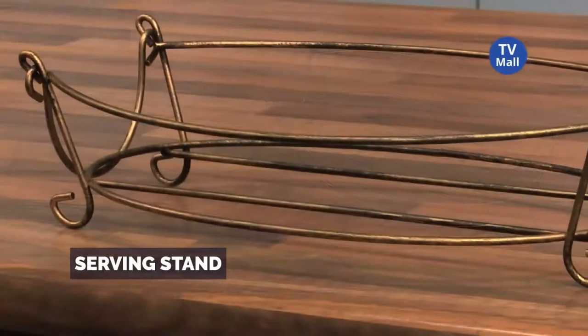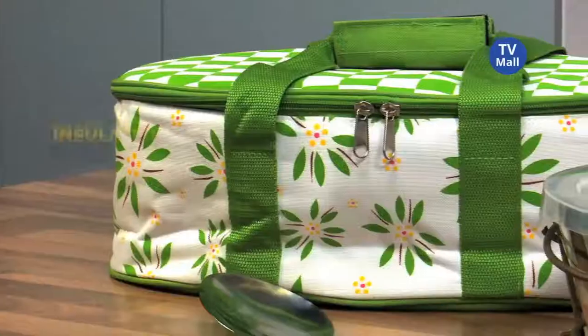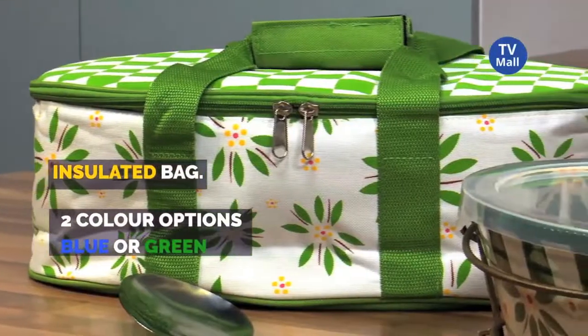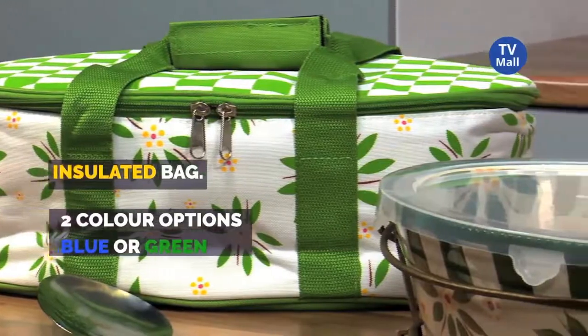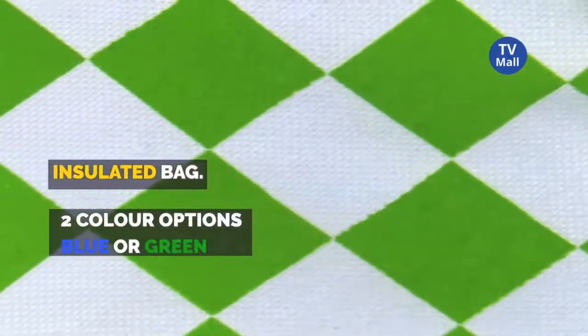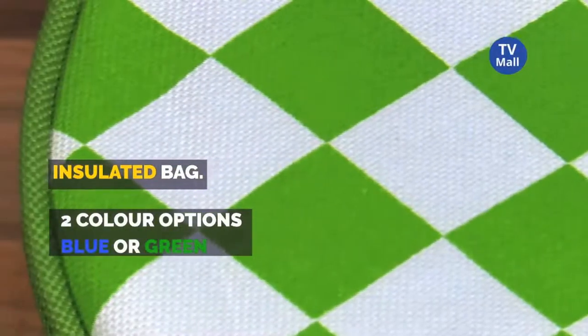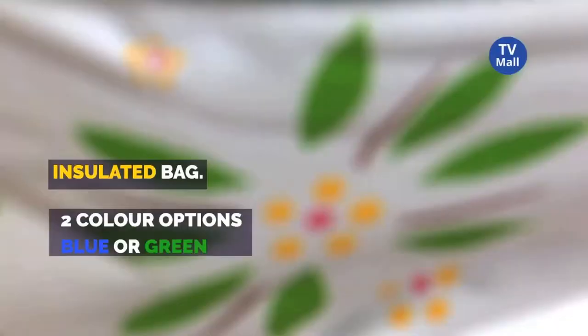So just taking a look at that serving stand again. When you're going to somebody else's house and you've got a hot dish that you want to serve up, having the stand with you is really handy because you know you're not going to burn the surfaces that you're going to put the food on. And it also gives a nice little bit of an edge to your dish that's going to be at that braai, at that family event, you know.